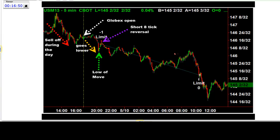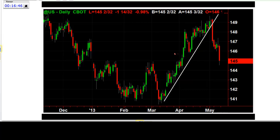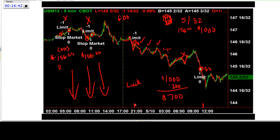So one of the reasons that it works so well is, number one, take a look at the time. So I'm short from here, and then I covered here. What am I doing from this time to this time? I'm sleeping. I can't mess with the trade. So in other words, as soon as I'm up $300 on this trade, I can't wuss out and jump out too early. As soon as I'm up $700 on the trade here, I can't jump out because I want to ring the cash register. I have to wait until my target is hit.